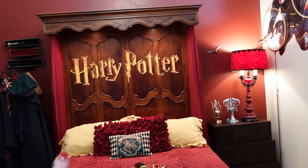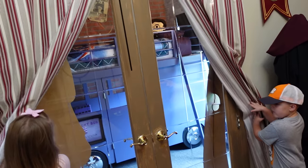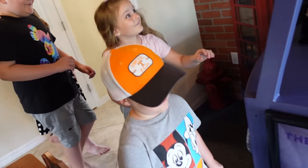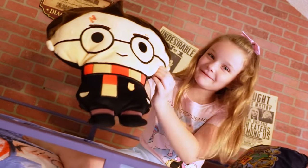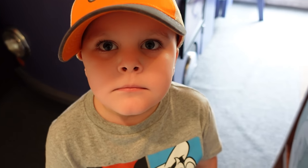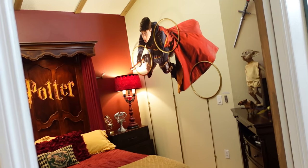So right next to this room is another surprise. Let's pull back the curtains, guys. Whoa. This is cool. It's the night bus. I found Harry Potter. Oh, cute. This room has a red telephone booth, just like your room. Right next to this Harry Potter room, we have the Harry Potter bathroom. Look at it.